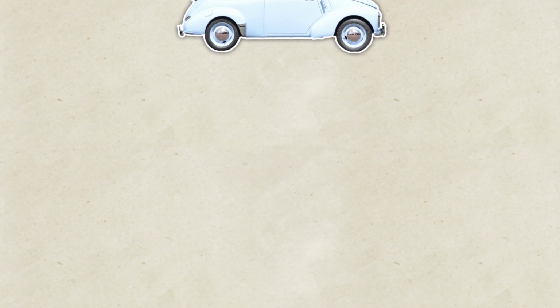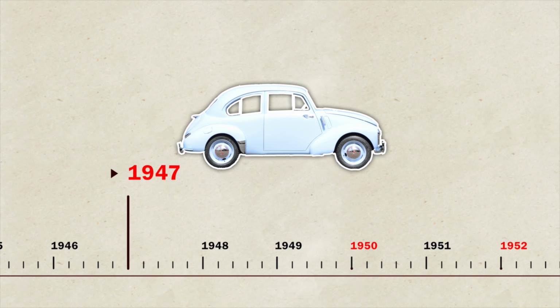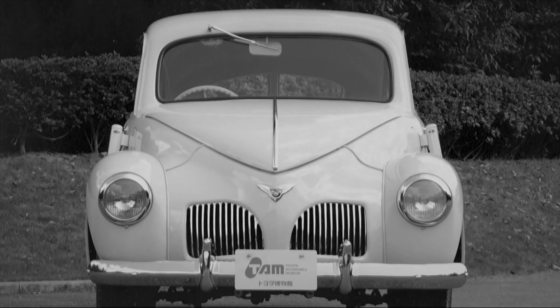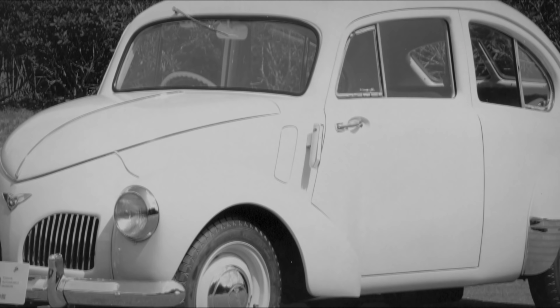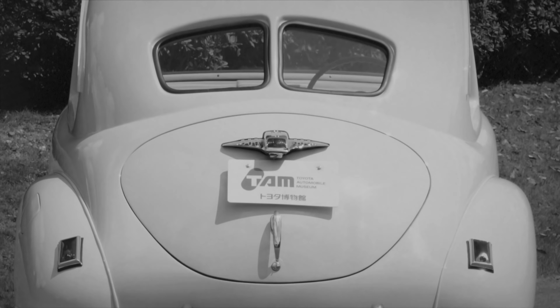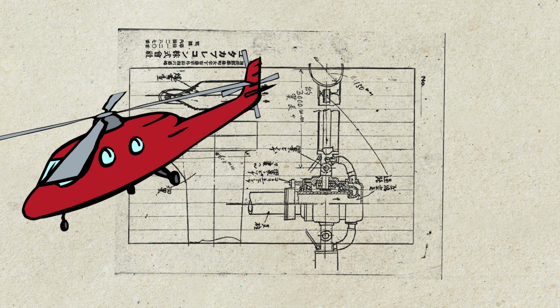So, the war ends. 2 years later, it's 1947. Kiichiro restarts his commercial car production. Toyota sells small-sized cars called Toyopet. But Toyota's on the edge of bankruptcy. Even though it secures loans from several banks, they're just barely getting by. Kiichiro looks to expand business and conducts research on helicopters and a new type of gasoline for it.